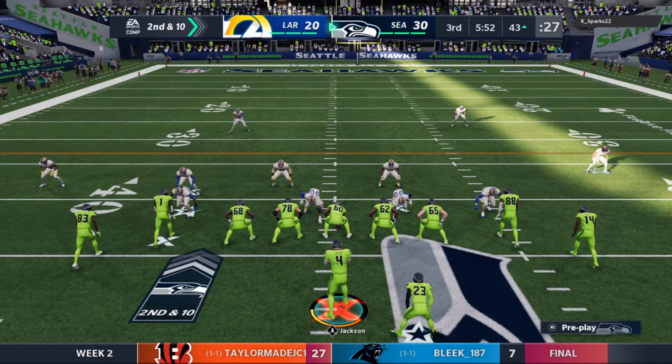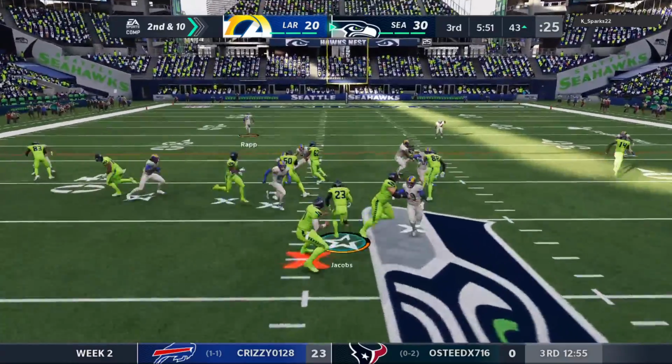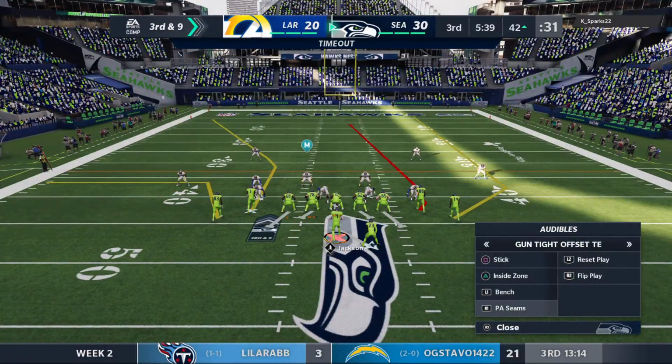So 2nd down, still 10 yards to go. Ball on the 43. They will run out of the gun with Jacobs. They do get a yard there, but only a yard. Leaves them with 3rd and 9 looming.